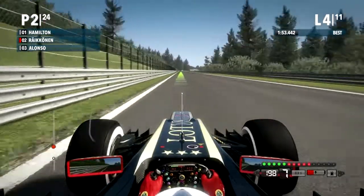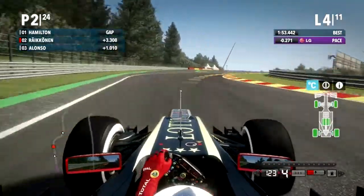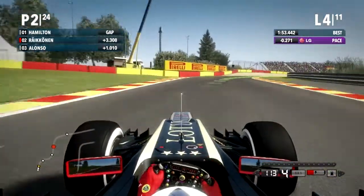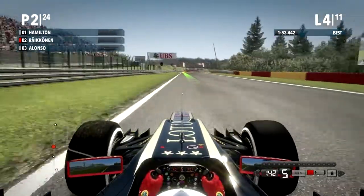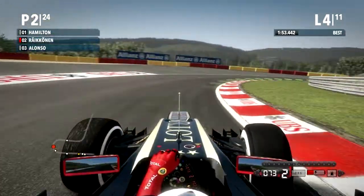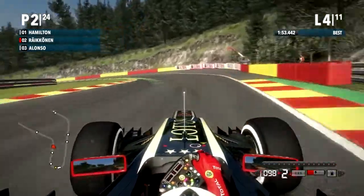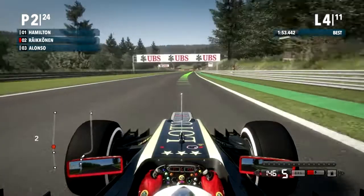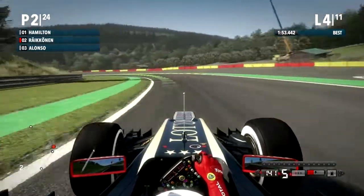Which is, well, lovely or something. Coming up now towards Les Combes, which is the wee chicane, braking hard for Les Combes, this chicane here, which is turn 7, 8, 9. This is kind of 9 here, and then coming down towards 10, which is Bruxelles or something I think it's called. I could spell it, but saying it, I'm not really good with French. Anyway, either way, there's turn 11. And then heading down towards turn 12, which is Pouhon, I think.